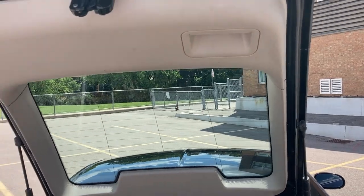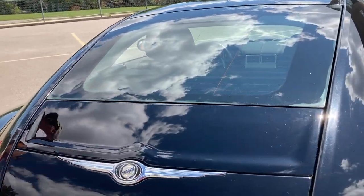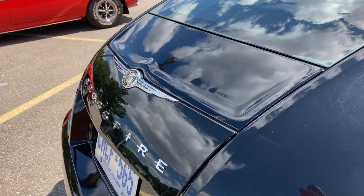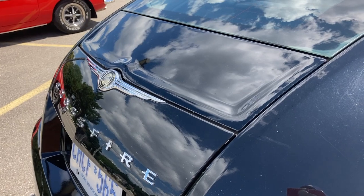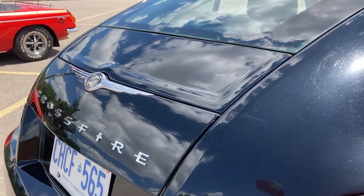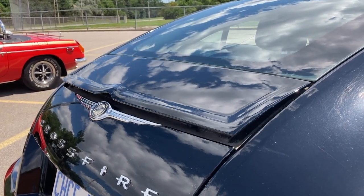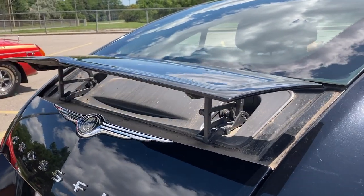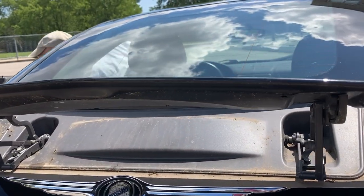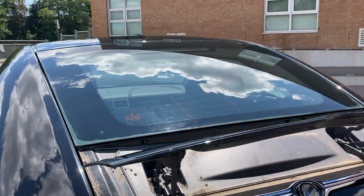And I think I can get the spoiler to pop up. Let me see if I can. Sometimes she'll go. So I can figure this out. Where are we here? Oh, yes. Oh, Frank, that's so cool. That is so cool.